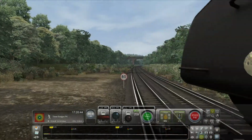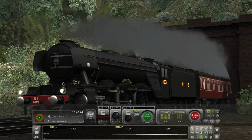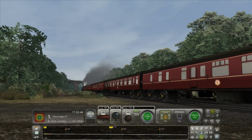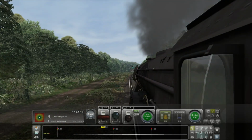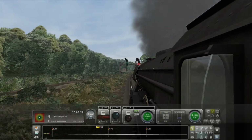Grab a screenshot in the tunnel there. Yeah, that's a train. That's a train indeed. And go. Absolutely fantastic. Only a couple of miles to go until we reach Three Bridges. So I'm thinking slowing down is going to be a thing we're going to have to think about in the near future. We're going to power down.